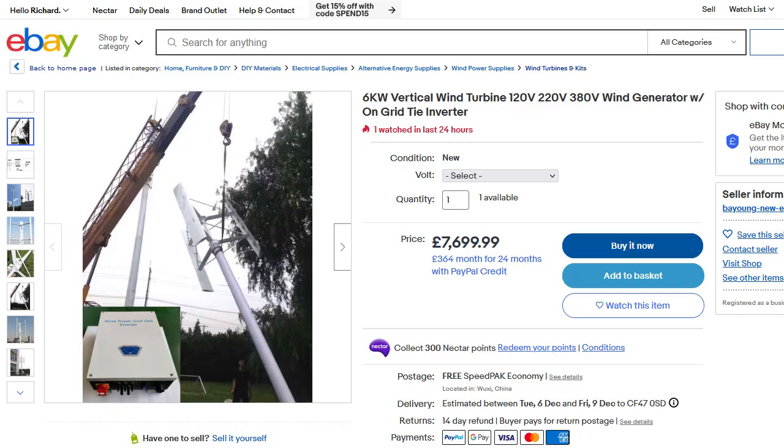Electricity now, and this viewer asks, wouldn't a wind turbine have been more cost-effective than solar panels? Okay, well, let's compare a wind turbine to the solar panel system that I put in, which has a maximum power output of 6.7 kilowatts. So let's look for a wind turbine that has the same maximum rated power output. This is a 6 kilowatt wind turbine and is selling here for £7,700, which is about the same price I paid for my 21 solar panels and inverter.